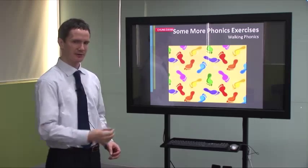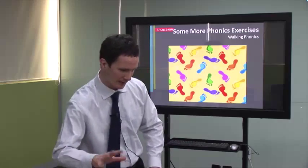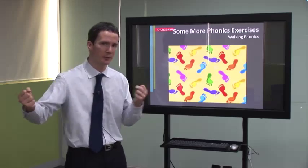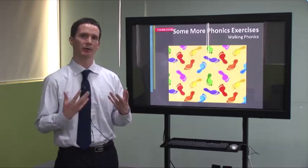The teacher tells the students to spell a word, and then they have to walk around the room, jumping on the letters to spell the word. And as they do that, again, for learners who learn best with their bodies, kinesthetic learners, this kind of activity can be really helpful.